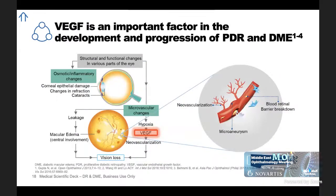I'm just going to take a minute talking about VEGF, vascular endothelial growth factor, which is an important factor in the development and progression of proliferative diabetic retinopathy and diabetic macular edema. And this is now the main target of most of the new medications. The microvascular changes lead to hypoxia, which leads to an increase in vascular endothelial growth factor, and that leads to neovascularization, visual loss, and macular edema because of the increased permeability.